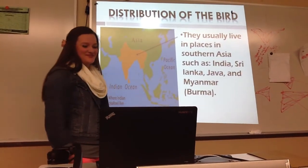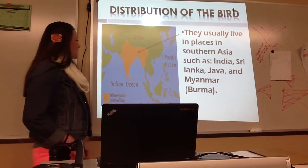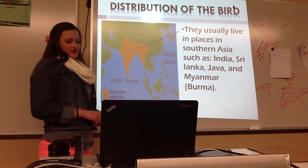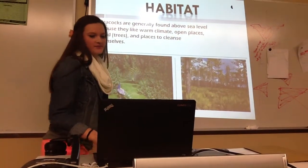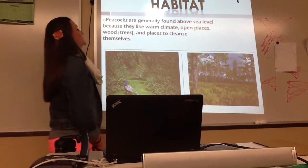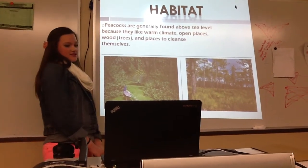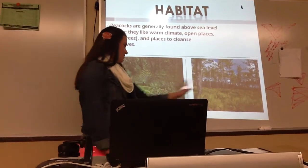The distribution of the bird. They usually live in places in southern Asia, such as India, Sri Lanka, Java, and Burma, or Myanmar. Their habitat: they usually live above sea level just because of the woods and trees and places to clean themselves and an open area. So like here, there's trees and open area, same here.